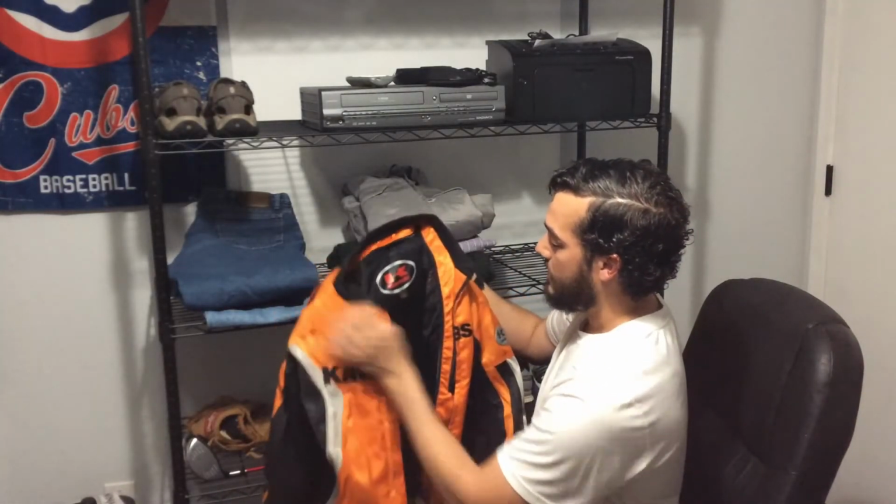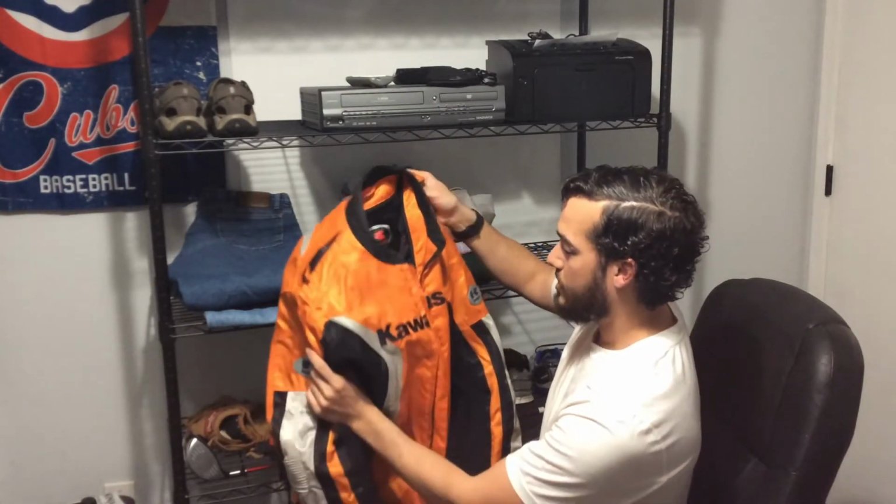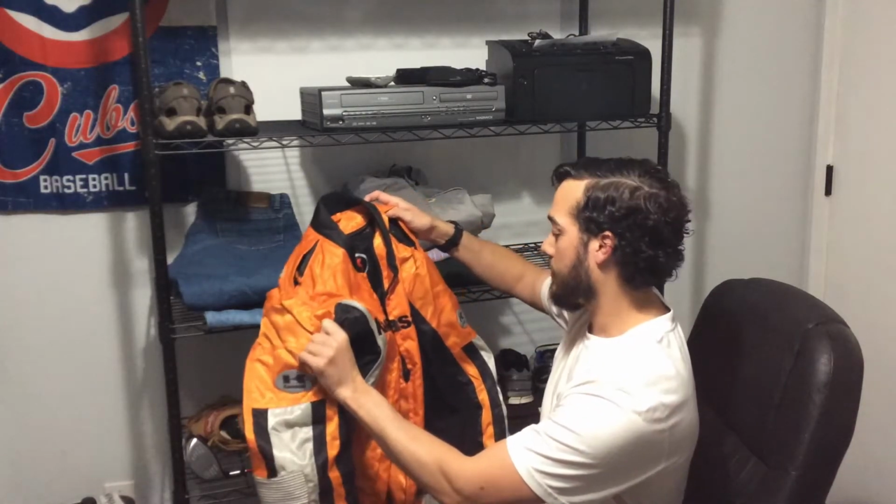This Kawasaki, it's a men's large. It's made in Korea. It's got this awesome orange and black color, which, you know, Harley pretty much commands the orange and black, but it's still a great color combo.